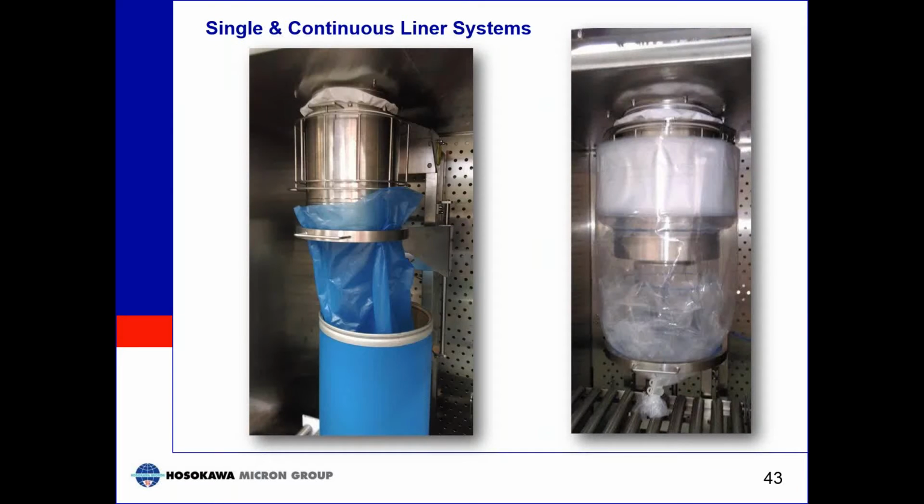Single and continuous liner systems. In the left-hand photo is a packing head capable of being used with a continuous liner. Note that the liner loading cage is fitted, but in this instance is being used with a single blue liner. In the right-hand photo is a continuous liner system complete with pre-packed liner, having just been changed.